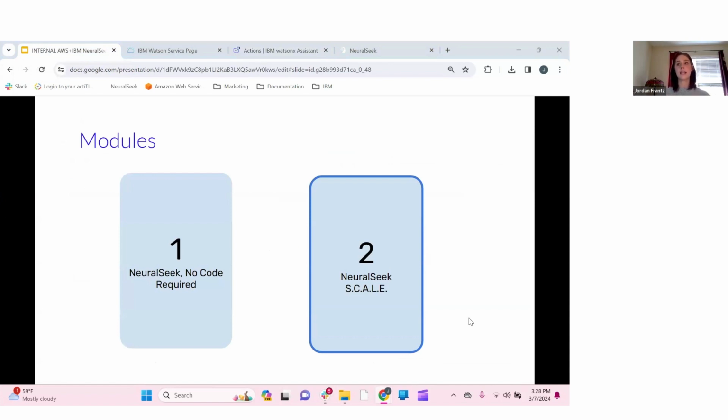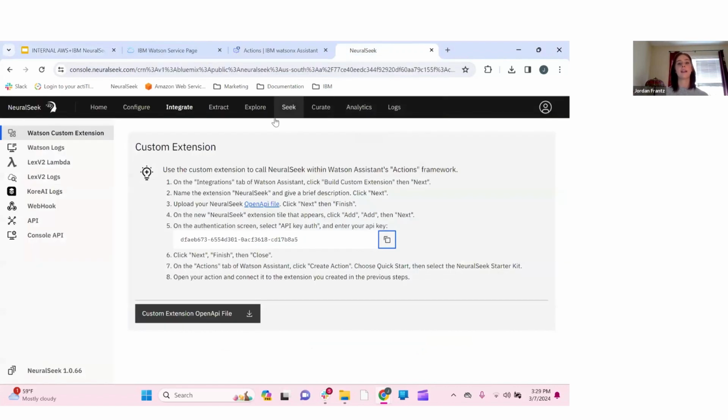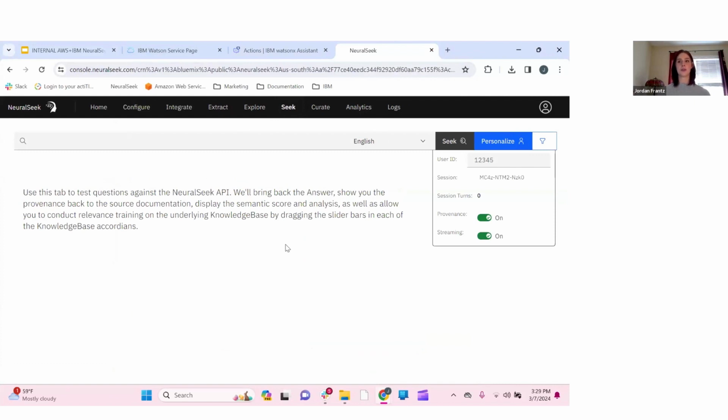And so now we've completed setup, and we're going to look at a deeper dive of NeuralSeek itself. And the purpose is we're going to highlight some key features of NeuralSeek that are just instrumental in training virtual agents. And the reason here we have it named Scale is because it follows our unique user interface: Seek, Curate, Analytics, Logs, and Explore. So loading up Module 2.1, which is we're going to start with our Seek tab. I'm going to navigate back into NeuralSeek, and at the top, I'm going to click Seek, and we can start going over some unique functions.